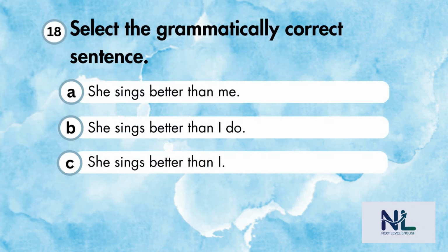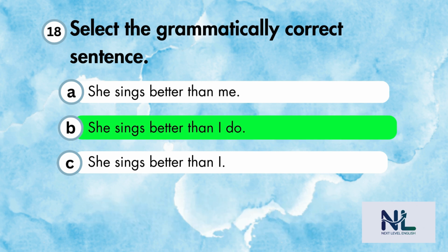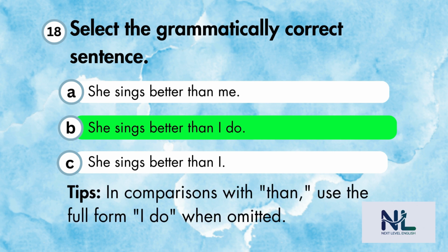18. Select the grammatically correct sentence. She sings better than I do. Tips: in comparisons with than, use the full form I do when omitted.